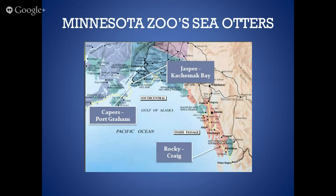And so this is where our boys came from, that Alaskan coastline. Capers is our oldest. Just for a frame of reference, Seward is right there. That is where the Alaska Sea Life Center is. And then Capers and Jasper were found on that Kenai Peninsula, so they had a pretty quick trip to the Sea Life Center. Rocky was found way down in the southeast peninsula of Alaska. So he had a little bit of a journey getting to the Alaska Sea Life Center.